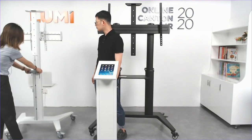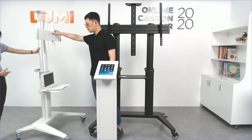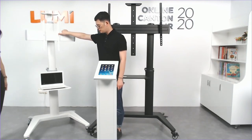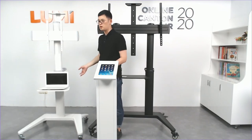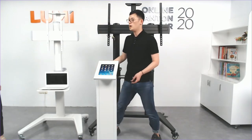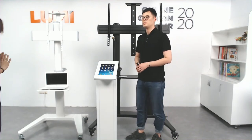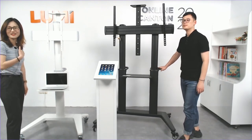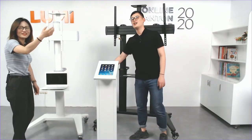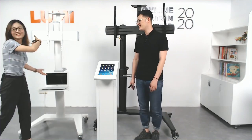And the most important is the design of the base. It's very graceful and different from the normal conventional TV carts. It's a LUMI updated solution, and the base is very smooth and can hold me. Let me try it. We dance with the products.